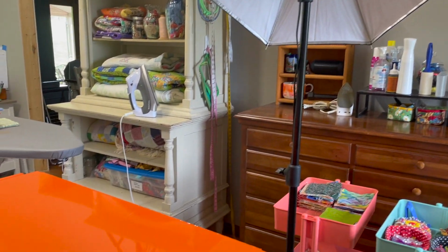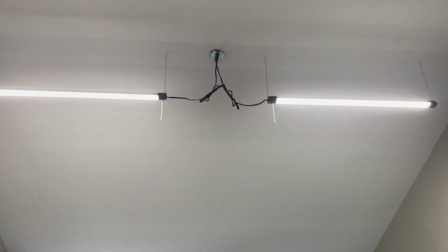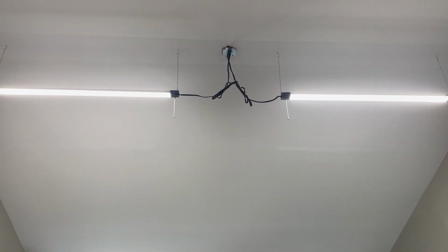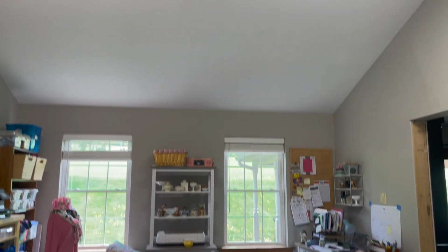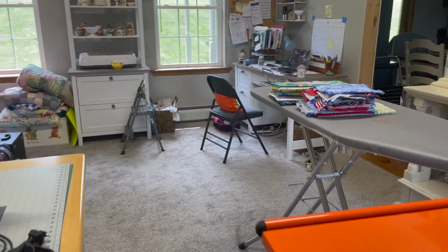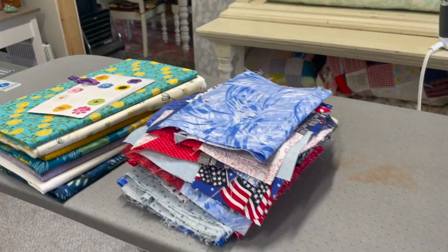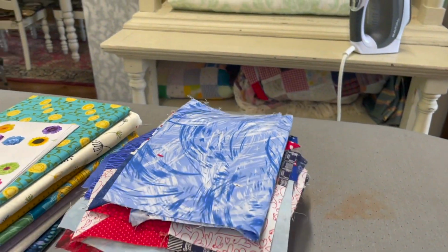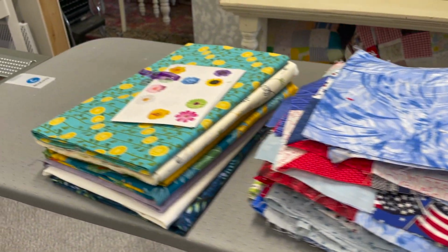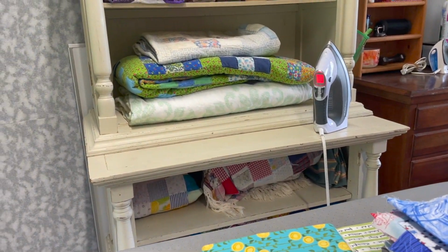So the big change to the sewing room this week is this. Now, they're not very pretty. I know they're not very pretty, but I can tell you they really lit up this room so well and have just changed my whole way of doing things. This is a project I'm working on that you'll see soon. Super secret project that's going to have a pattern with it and some fabric and some other things that I talk about in the organization challenge.